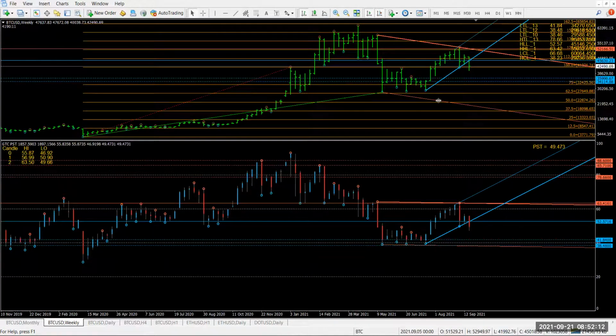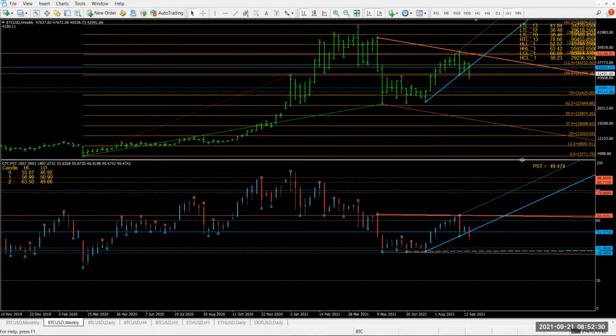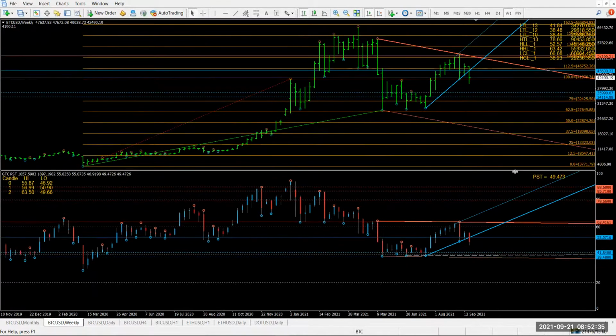If I was to do this, just bear with me. If I was to take this connected to that, that would be 40 line there. 41 there. 41.84. Yeah, so 36 to 34, we've got the option to come down. So I'd be careful on that one.